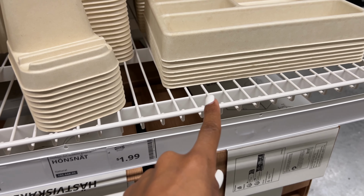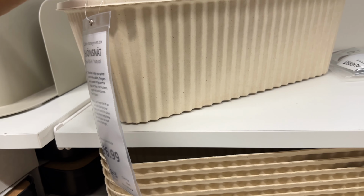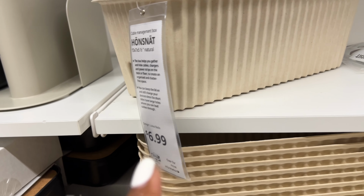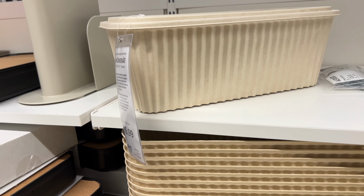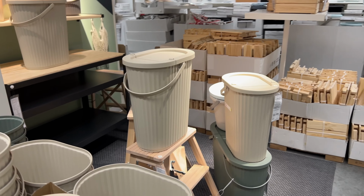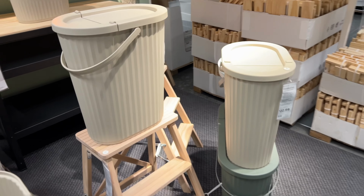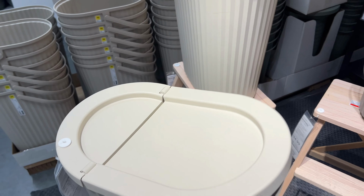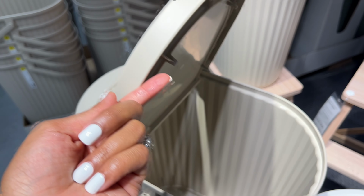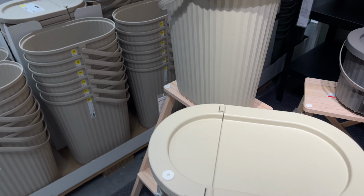Now I also saw that they had a cable management box in the same material, but I don't know if I trust it. Would you put your cables in this type of box? Oh, and then I bent the corner and I saw this beauty. I don't know why I like these little buckets, but they're so cute. Maybe it's the slat type of texture that it has on there, or the shape of it, but this is so cute. I don't even know what I would use it for.